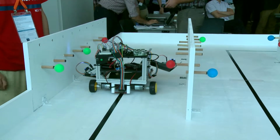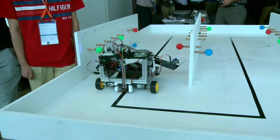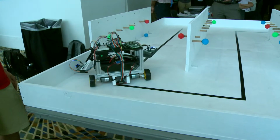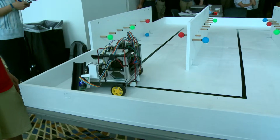So the Purdue University during the last round received a score of 1. They're off to a positive start. They were able to knock off one of the diseased apples, though unfortunately they've left on 2 of the ripe apples.